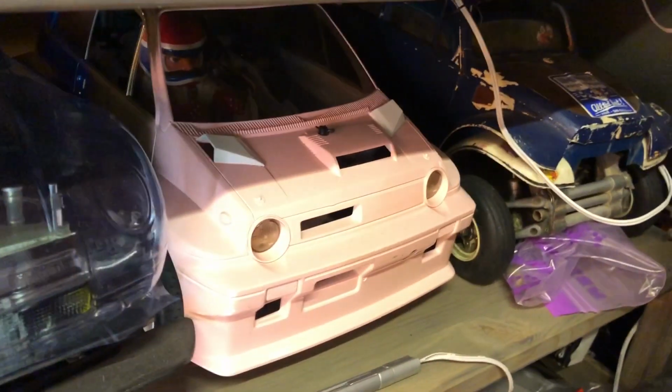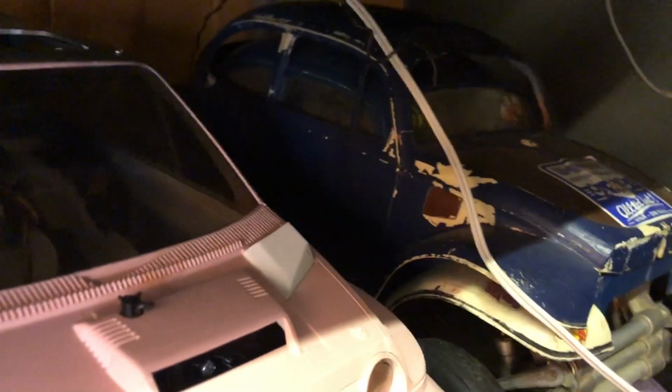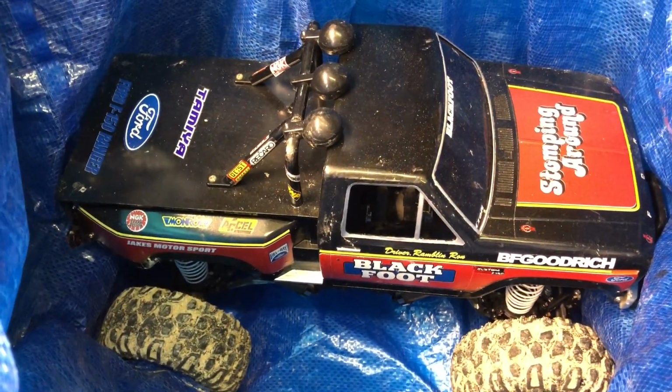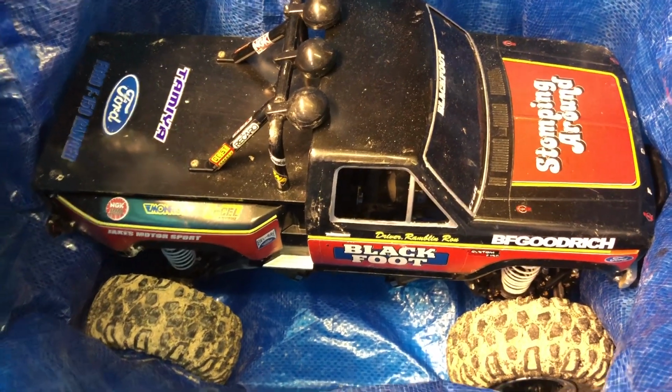We have the Honda City Turbo, and Sound Scorcher. And of course, my fun car, the Cloudbuster. Yeah, almost forgot my CR01 crawler. So we had a look at the new in box. We had a look at the built cars. Now it's time to have a look at which cars I bought in 2020.